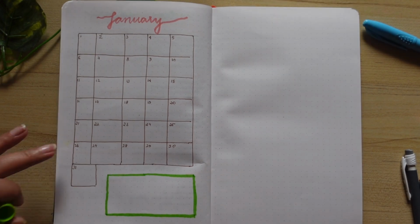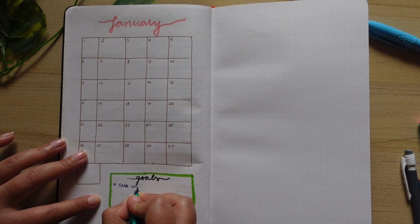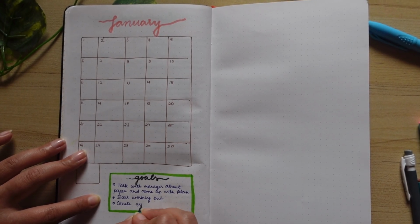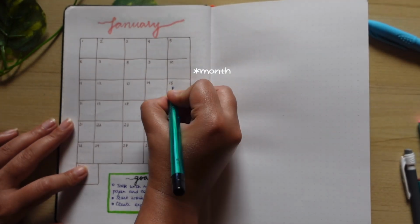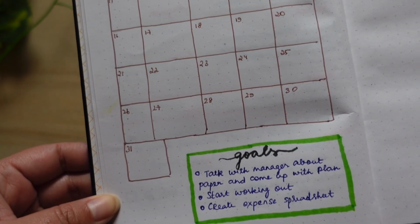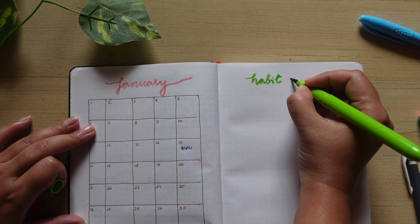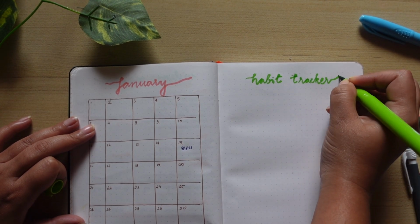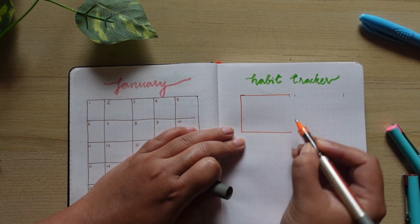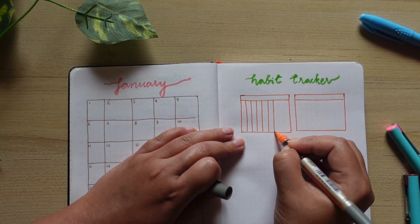And now that I am making this voiceover, I also realized that I have forgotten to write down the days of the calendar, which I'll be doing later. Yeah, I'm also writing down the goals for this month, which is just a subsection of my yearly goals, so that I remember to take a little step forward towards achieving my yearly goals every month. The next is my habit tracker. Now I don't want to overburden myself again this year, so I'm trying to keep only 2 habits per month.